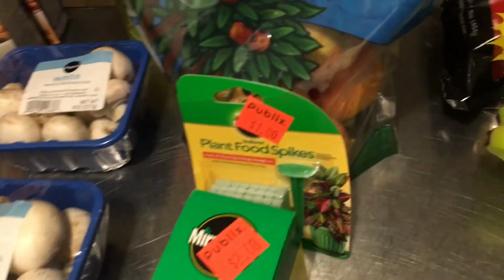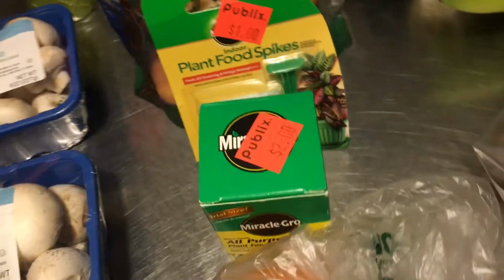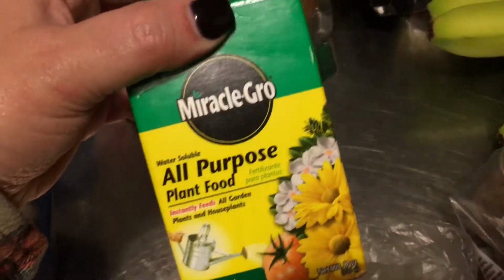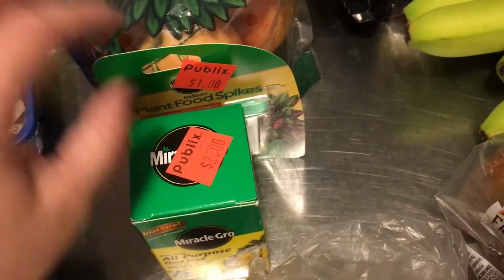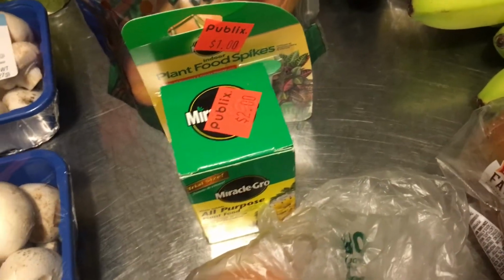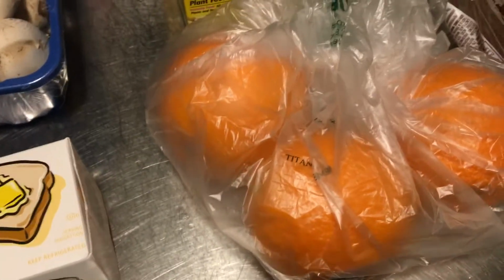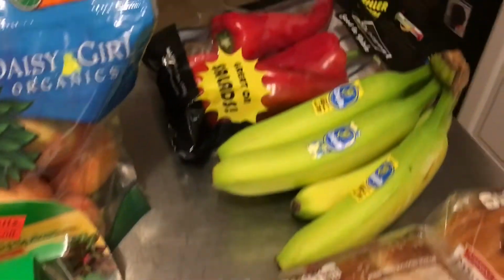And they had the plant food spikes on sale on clearance. These are off their clearance rack for $1. And then this Miracle Grow all-purpose that you mix up to water, and this is going to go in gallons of water on my front porch, so I can water those, and that was $2. I have Navels here for $2.28 for a bag.